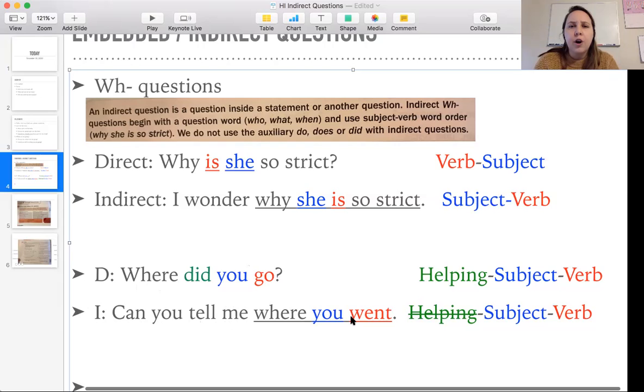Why do you think go became went? Good. So went is the past of go. So in our original sentence, did showed us it was the past. But when we get rid of did, that past moves to the verb. So now the verb is going to be the past. So go becomes went.